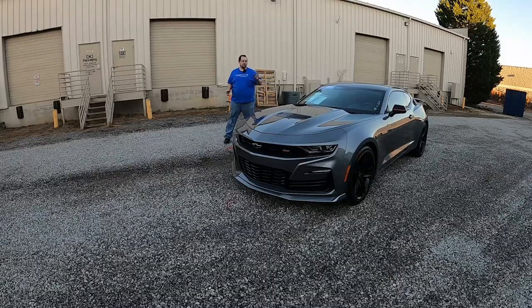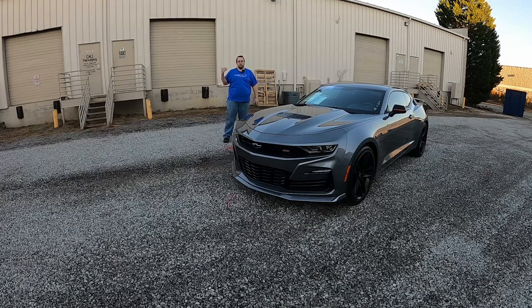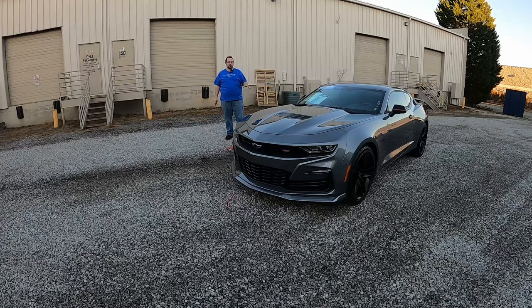Now I'll start by saying this. Once again, this is the 1SS version of the current Chevrolet Camaro. Now you can get these things available ranging anywhere from your base model with a 2.0 liter four cylinder with an automatic or a manual, all the way up to the crazy, fully spec'd ZL1 1LE with the extreme track package, tons of horsepower, extreme amounts of power, track focused monster car. We're going to talk today specifically about the 1SS version of this car.